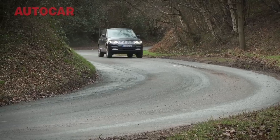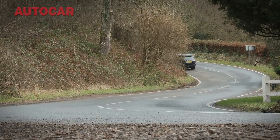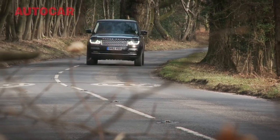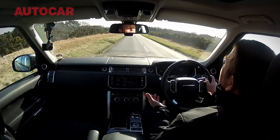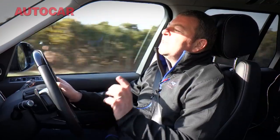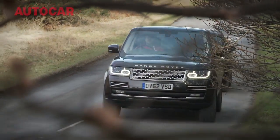It feels genuinely luxurious, this new Range Rover, and that's absolutely what Land Rover are trying to do with this car. You mustn't really think of it as a rival for conventional SUVs or conventional 4x4s, because really it's the sort of thing that you consider instead of a Bentley or a Maserati Quattroporte or a Mercedes S-Class. Having said that, there is one very obvious rival with which the new Range Rover absolutely has to be compared, and that is the Porsche Cayenne.